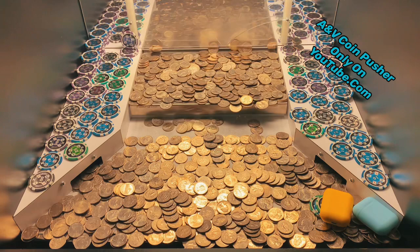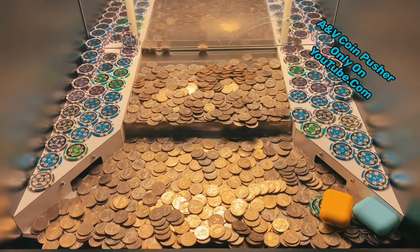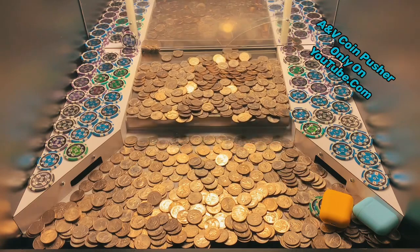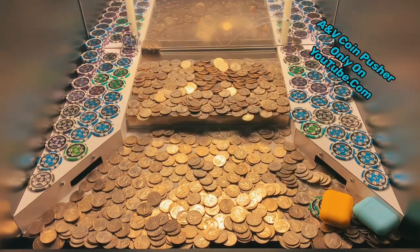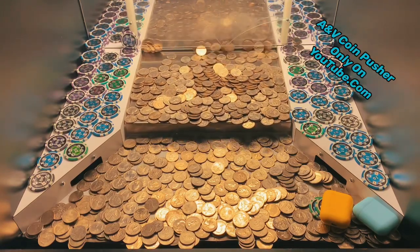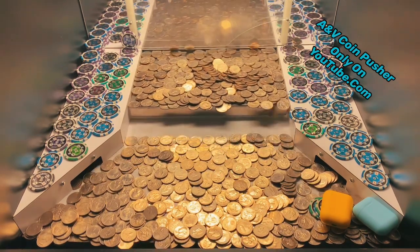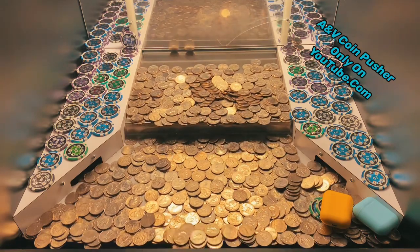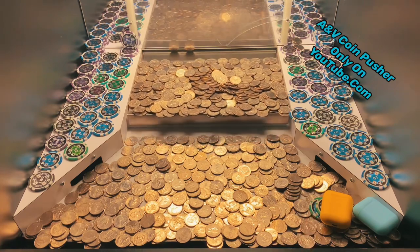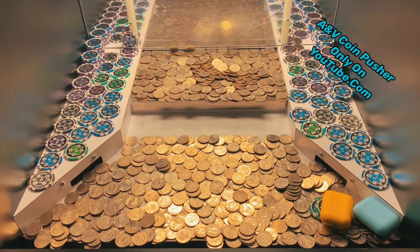Got that left side cleaned out. So now I gotta get that right side. Like it's going to take a little bit to fall out of there, so I will talk to y'all whenever I have it cleaned out.